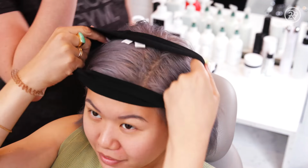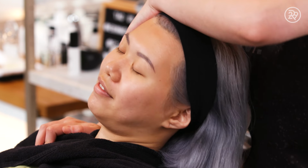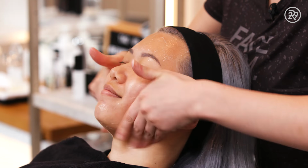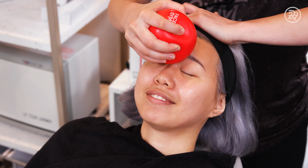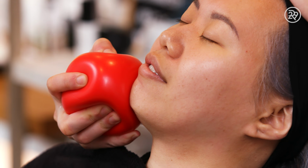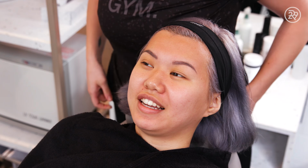At Theron's suggestion, I went for the Game Face treatment, which, like most workouts, starts with a slow warm-up. My facialist Elle started with stretching my neck, cleansing my skin, giving me a gentle facial massage before whipping out a little red yoga ball that she used to stretch, relieve tension on my face, open up my sinuses, the whole shebang.